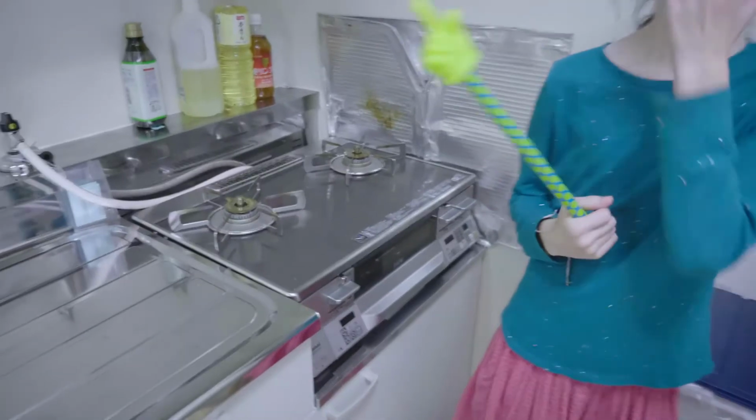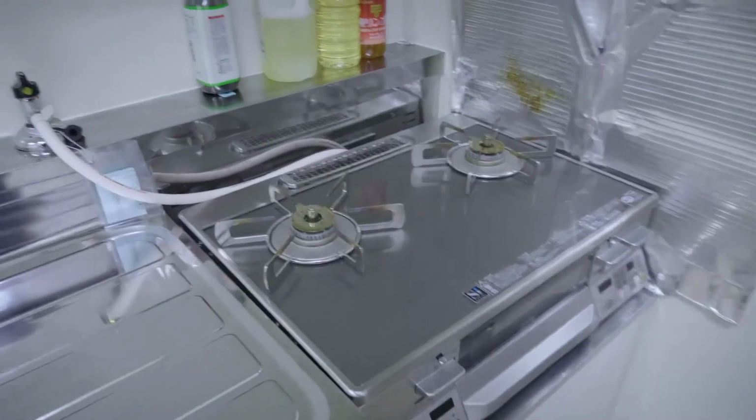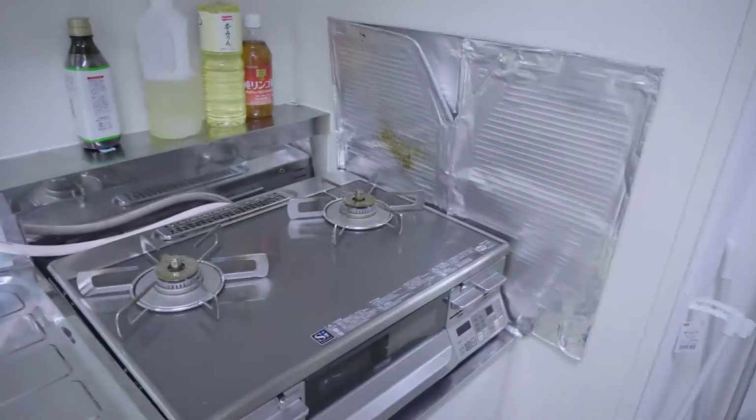We'll look at that in a second. But here, this only has 2 burners. That's pretty typical of stoves in Japan. It's pretty rare to find one that has 3. And you notice, if you're looking through here, there's no dishwasher, there's no stove.